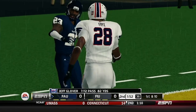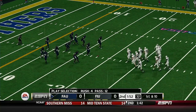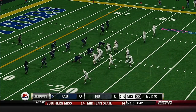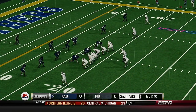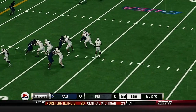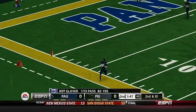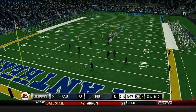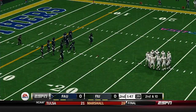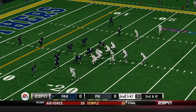This guy has that innate ability to get just enough distance from a defender to make a completion possible. You don't see it from every receiver, but this guy's got it. This is the 8th play of this drive. And he throws it away. From the 18-yard line, second down.